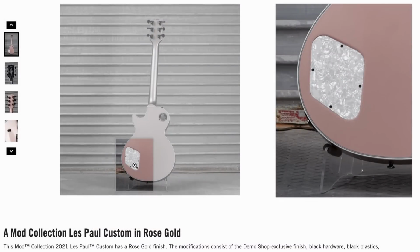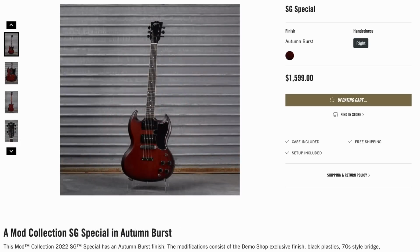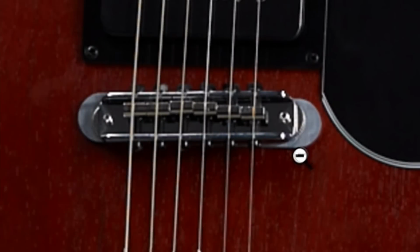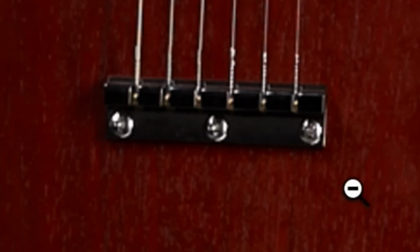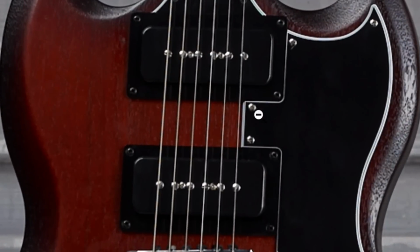Seems really out of place to have a white pearloid backplate when the front is trying to be a tough guy. And then this SG Special had an interesting attribute to it. Autumn Burst at 1600, they have one of those conversion plates on it, so you might be able to take this back to a wrap tail, but they have one of those Kirk Hammett style bridges on here. And then instead of installing a traditional tailpiece, they just screwed one of those EDS 1275 style things. And it looks like it's got a new satin refinish with goof hiding rings for P90s.